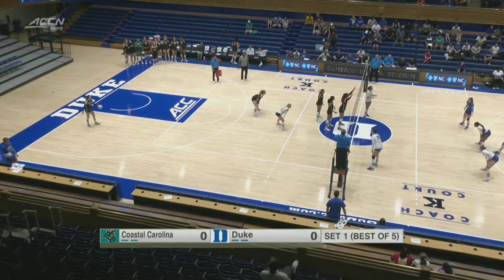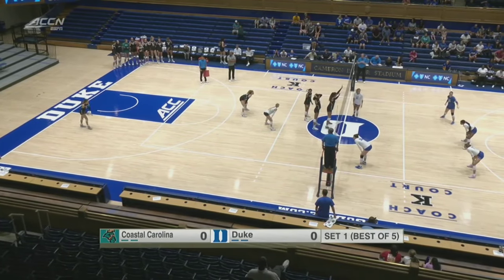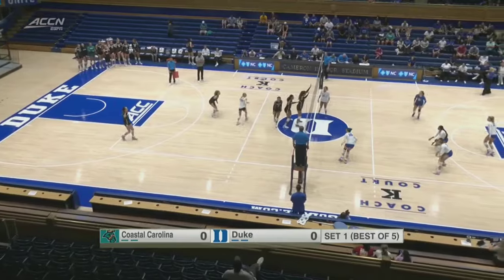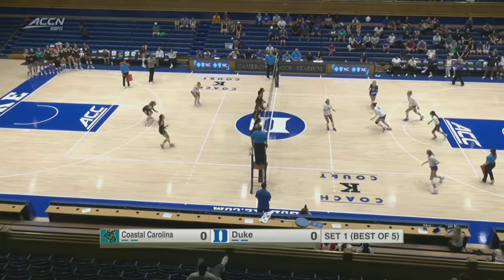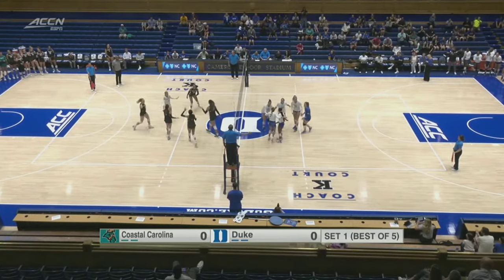Kegla Benji ready to serve for Coastal Carolina. The Chanticleers are in the black. The Blue Devils are in the blue. And off we go from Cameron. Opening touch to Gracie Johnson for the Blue Devils. She'll get the first attack. Goes cross court and plants one home.